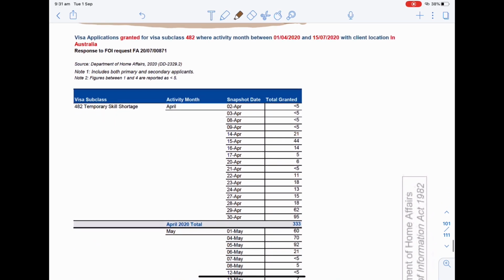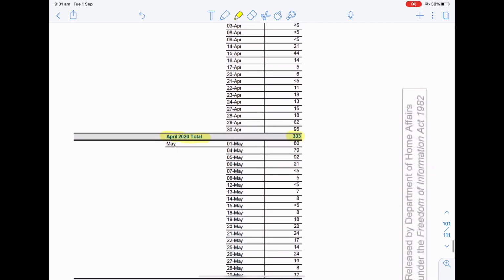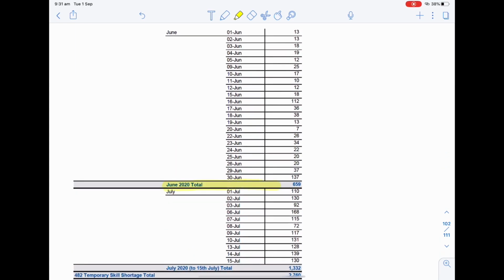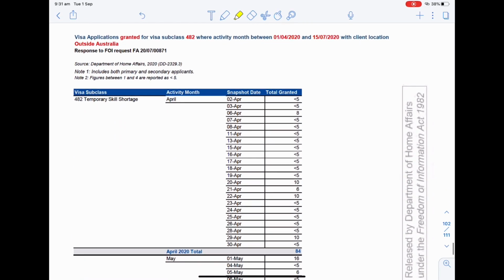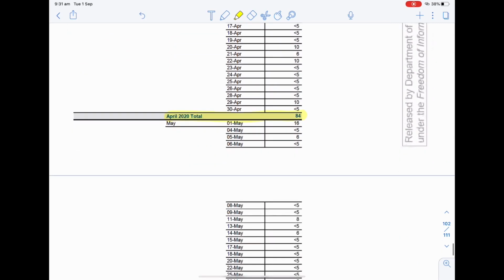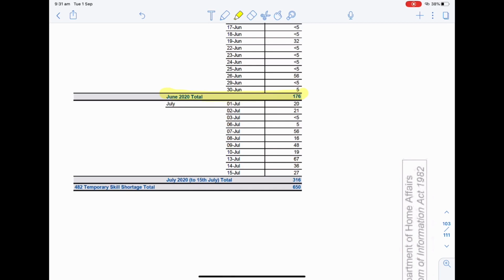Now in the same prescribed period, client location in Australia, you'll see in April, 14th April you got 21, 30th April you got 95, in total 333. Looking at June, 659, and July 15 days 1332, in total 2760. Outside Australia numbers we got in April is 84, in May is 74, and in June is 176. In July, 15 days, 316. In total, 650.